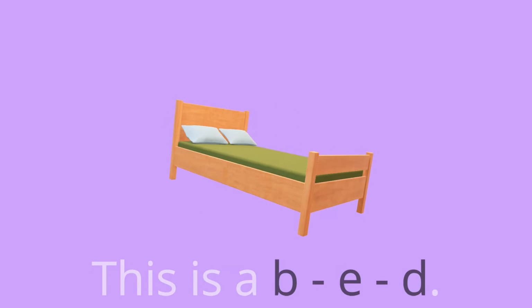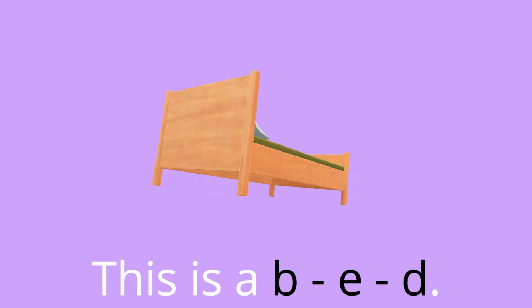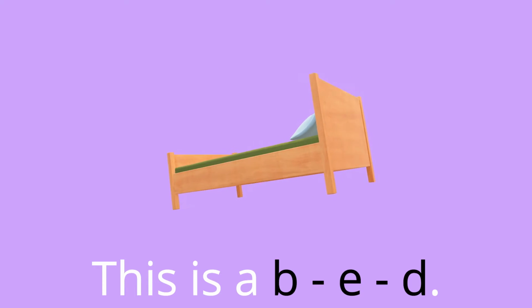This is a bed. B-E-D. Bed. This is a bed.